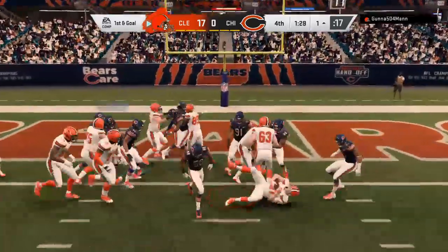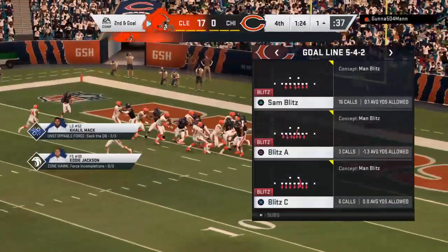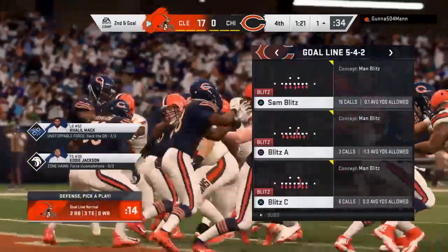The carry here for the big tight end. And he is swallowed up right at the line of scrimmage. They'll say no gain on the play, and it'll be 2nd and goal.